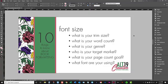Okay, if you're doing a 6x9 book, you could do 11 point, 12 point. If your audience is maybe more elderly, you can maybe even go up to 14 point without it being a large print book. All right, a 5x8 book size, you probably do not want to do a 12 point font. You want to go with an 11 or even a 10. All right, another thing to consider is, what is your word count? If you have a book that's over 100,000 words and you're doing a 5x8, you probably want to do a 10-point font. If you're doing a 6x9 and you have over 100,000 words, you probably want to do an 11-point font.